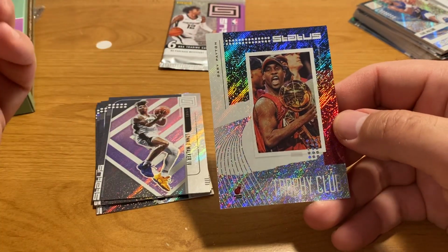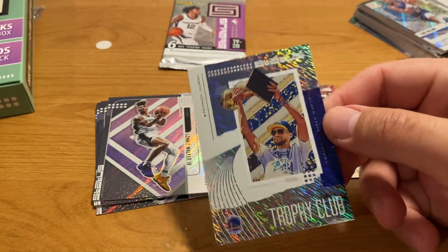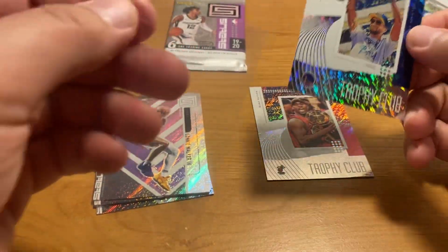Another old school player, Gary Payton, Steph Curry, take that. Nice little parallel.